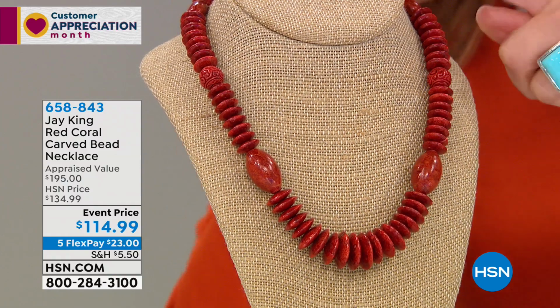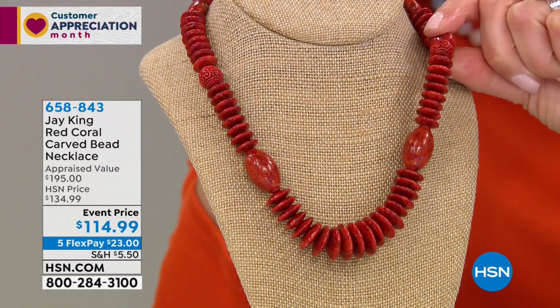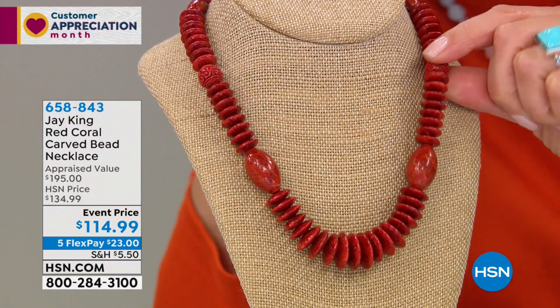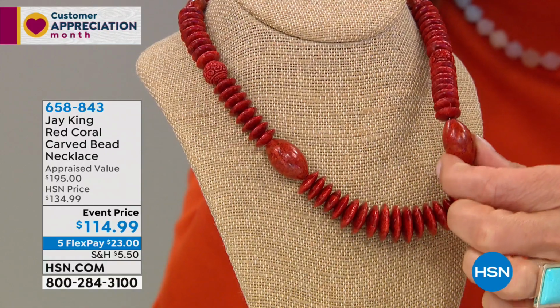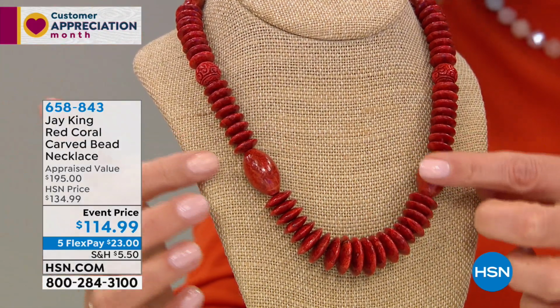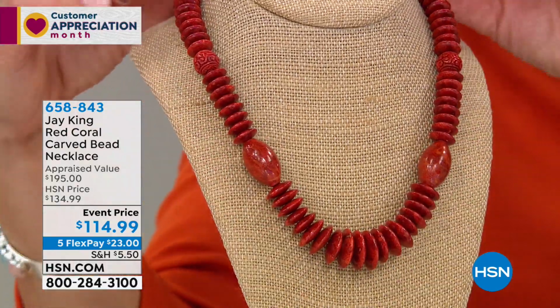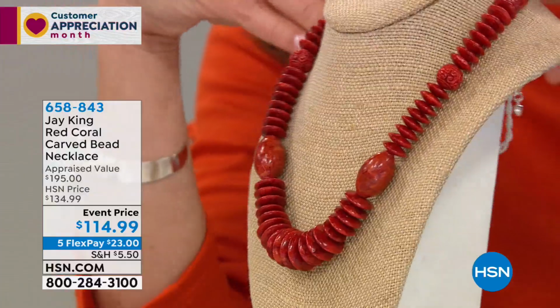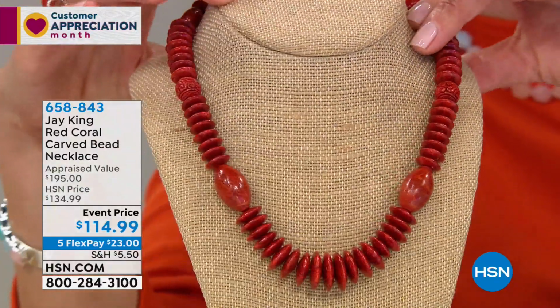First of all are the discs. Look at these 18 by 5 millimeter, 16 by 11 millimeter discs that are all alternating with these big free-form beads. These are big. These are like jawbreakers here, 23 by 14 millimeters. You have this wonderful graduated design that's three-dimensional. I mean, it is going to pop. It's going to lift and really be that wonderful look off the neckline.